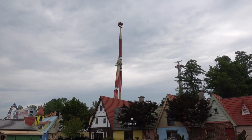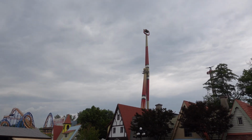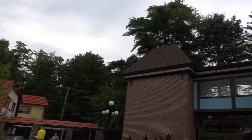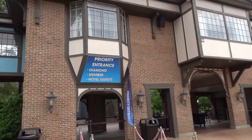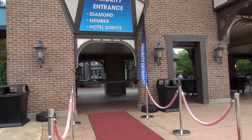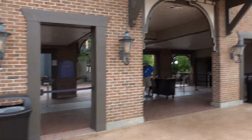The park has also opened a booster in the time since I've been here. It looks absolutely massive. It's had to have some slight modifications to fit it into the park, but it's a welcome addition here at a park that generally has a lot of older attractions. We are Platinum Season Pass holders, which means we get priority access, but unfortunately, our red carpet is closed today, mainly because there's just nobody here right now.